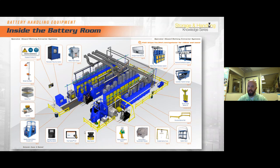Different safety options, fleet management options to ensure they're picking the correct battery. Epoxy floors are always good, and once again, a little bit more details on that further along, and then signage and posting. So as you can see, even in the two different types of battery rooms, there's a lot of equipment to consider and to make some smart solutions on.